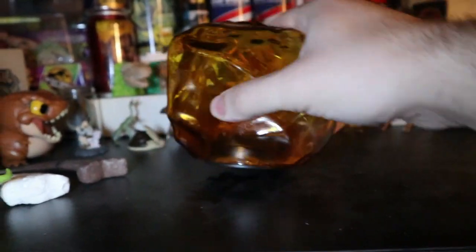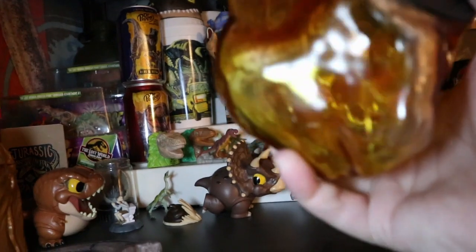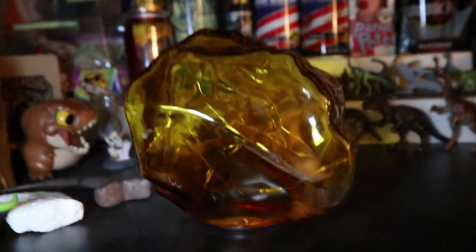It's actually a solar-powered orange light. I don't know if it works. Let's see. Oh, kind of gets a glow for a second, but it's not really doing much. Yeah, see? It's supposed to be solar powered. I left it in the sun, but it's not working. I don't know what's wrong with it, but hey, whatever, it's fine. It looks like a cool little amber chunk. I love it.